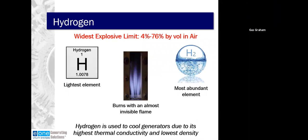Back in the 1930s, when the demand for power increased and the size of the generators was growing, generator manufacturers were looking for the most efficient manner to cool their generators, and they turned to hydrogen gas to enable them to reduce the size of the overall footprint of the generator. Hydrogen has unique characteristics of being the lightest element with the lowest density and having the highest thermal conductivity. This combination makes it an almost perfect gas from a mechanical engineering standpoint in heat transfer and thermodynamics.